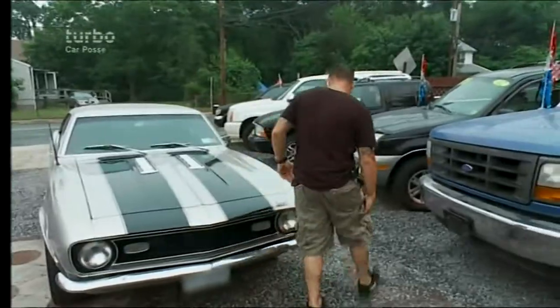Deals like this happen all the time. People come in here, they don't know the value, they don't know the current market. They seem like good guys, fair guys, but they're definitely missing out on a good car.